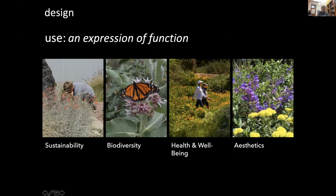All right. So let's start talking about design, and really when I think about design, I think about use. How is this native plant garden going to be used? And so use is an expression of function, like what is the function of the garden? And I feel like really we tend to break it up into 4 categories. We talk a lot about sustainability. And so we talk about reducing water and taking lawn out and using drought tolerant plants.